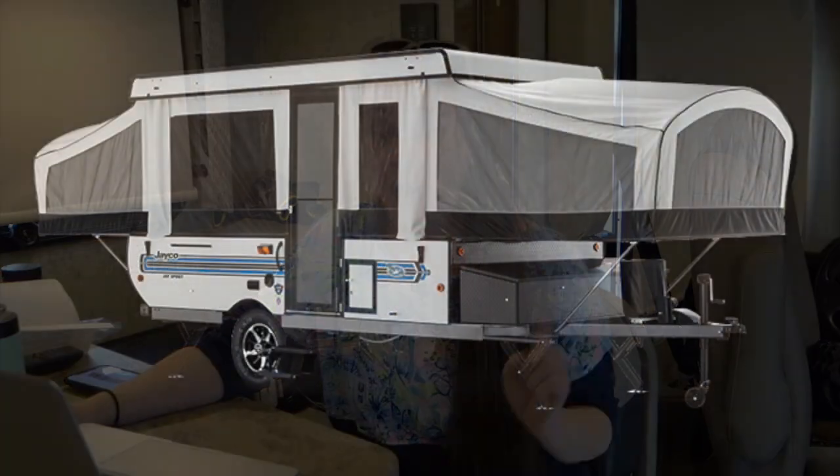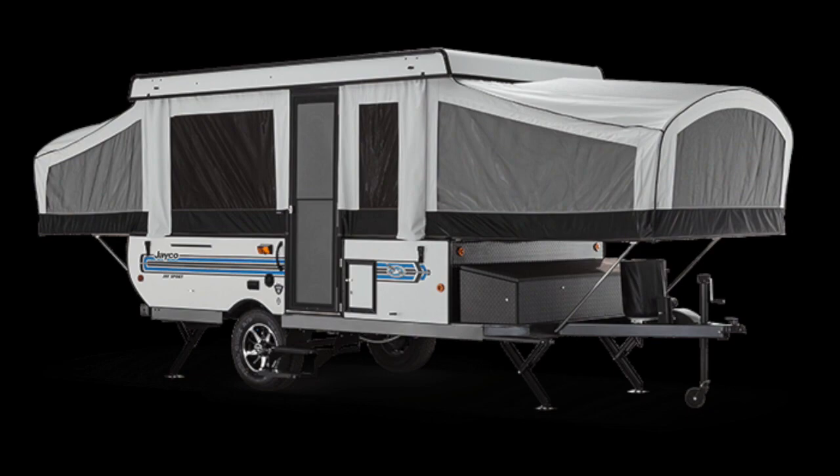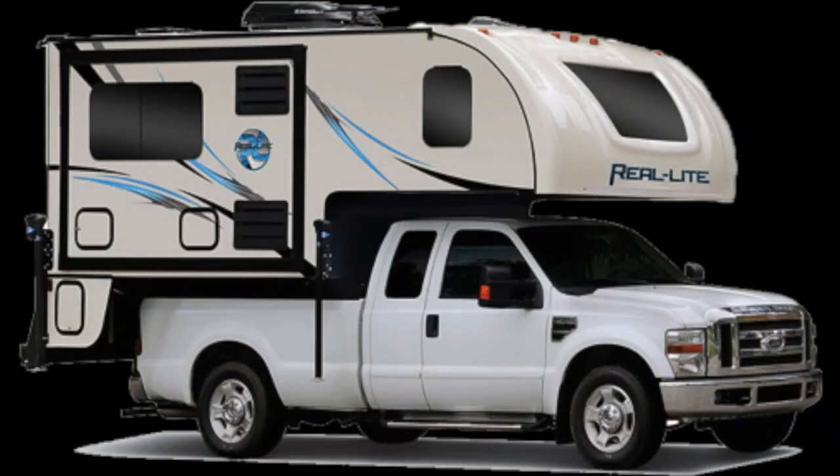You also have pop-up towables as well, and then you have other types of RVs such as truck campers that go on the back of truck beds. Like I said, I have a full tutorial about the different types and sizes of RVs, which you can check out below this video.